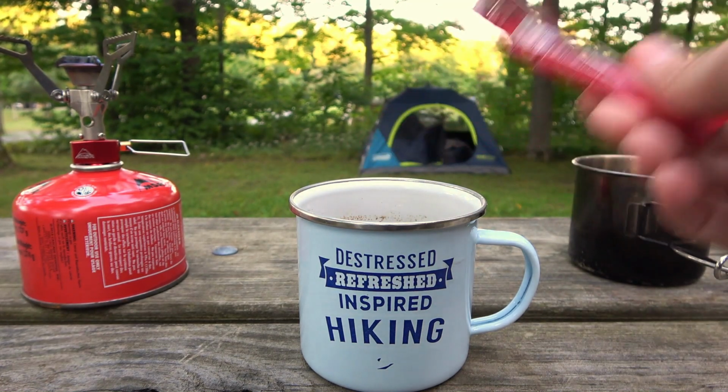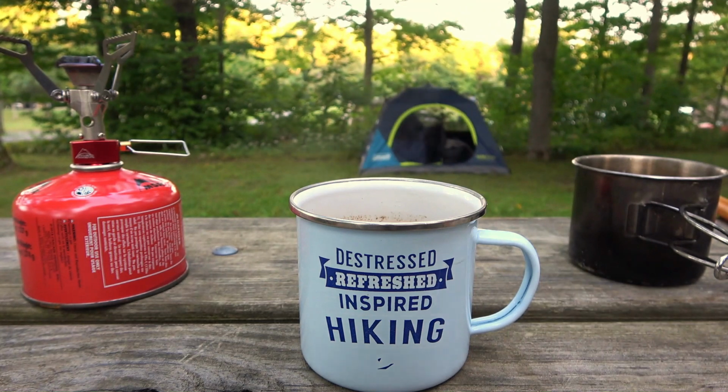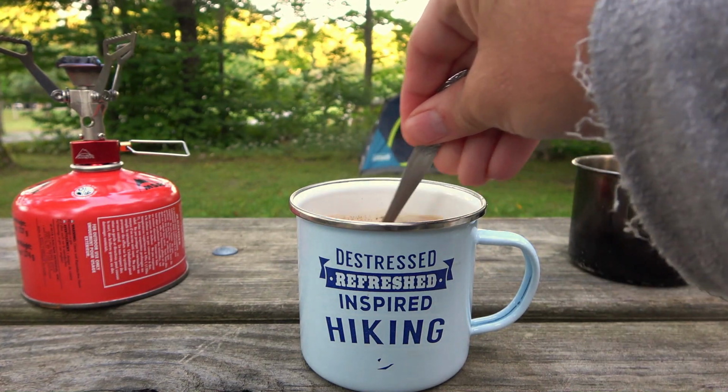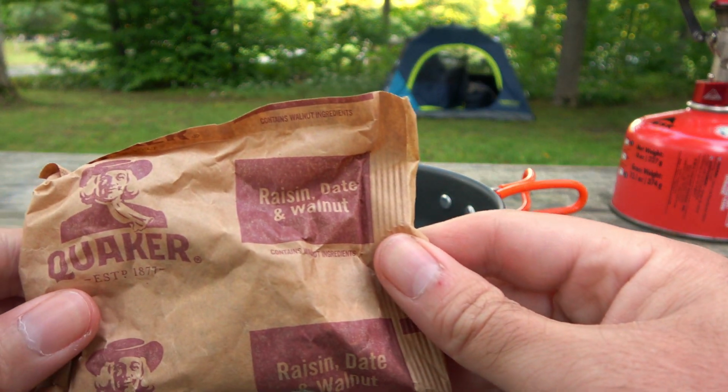Chilly morning. Amazing. All right, breakfast time. Raisin, date, and walnut oatmeal.